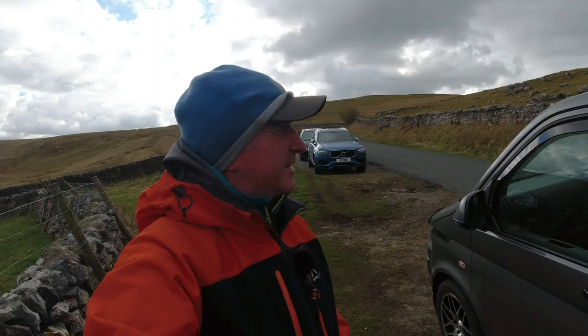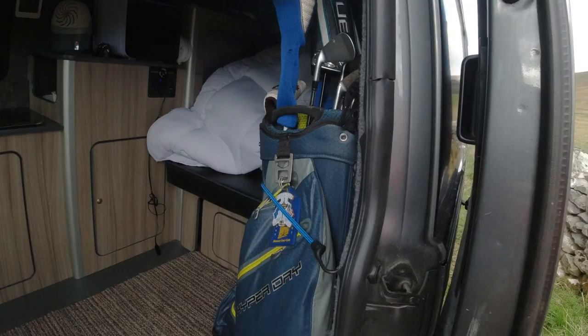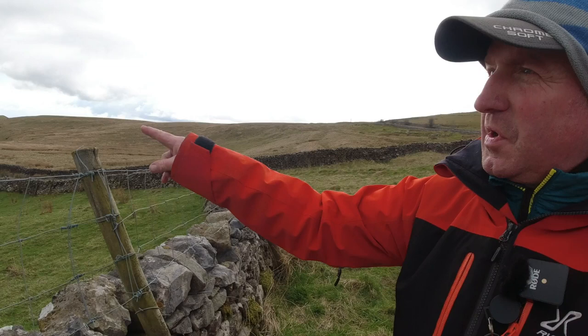I didn't plan on anything. I've been playing golf today, hence my clubs are still in there. But I've got a kettle on the go, making a quick brew, because it is Baltic. So come along and join me as we take a walk up there and let's see what happens. Let's see if we can last it out for sunset anyway.